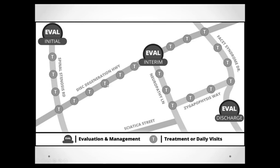And this is key. This is the key for this map that I'm going over: I need to be able to see that from one visit to the next, there's been change, there's been progress. So I need to be able to show that I'm getting closer to a destination. I've gone farther down the road. I've passed another mile marker.